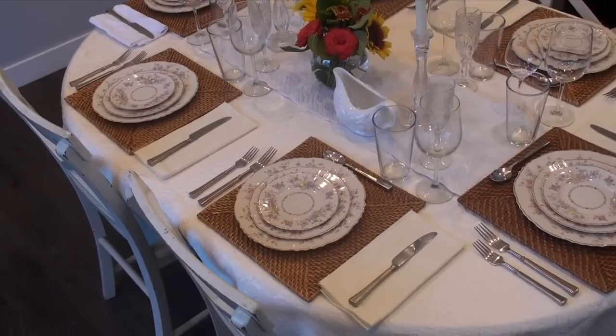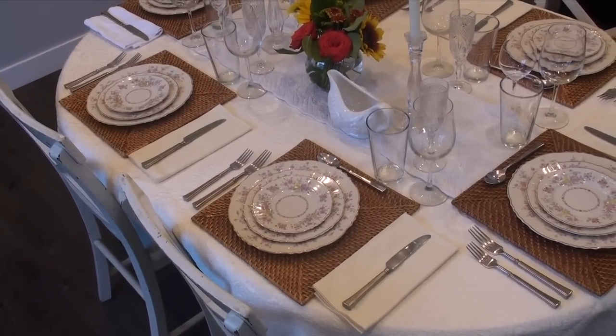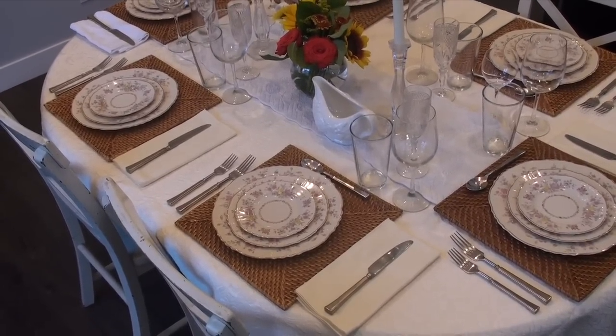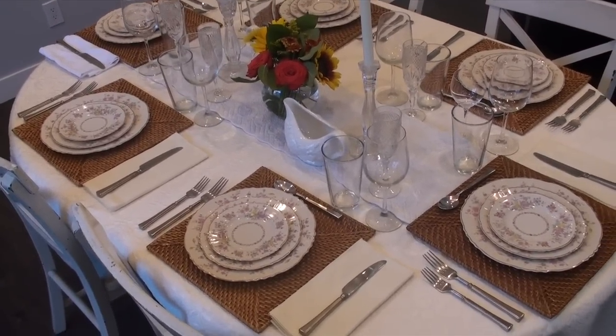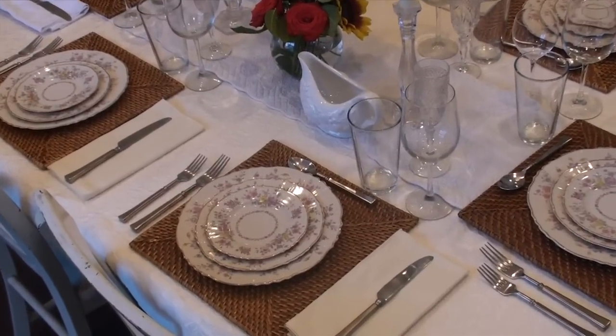Same with the cutlery. This cutlery is not fancy at all. This is our everyday cutlery, and it's so old. It's from when my husband and I first got married, so it's nearly a decade old now. I would love to have some fancy silverware one day, but this is what we have. And we actually don't have many more pieces than this.